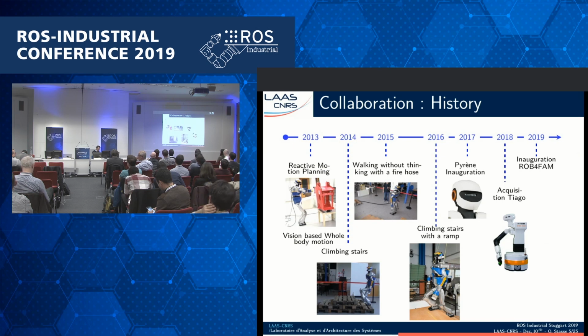In 2015, we have shown again in real time that we're able to compensate for the forces generated by a humanoid robot holding a fire hose. And in 2016, with the HRP2, we were able to climb stairs in multi-contact.